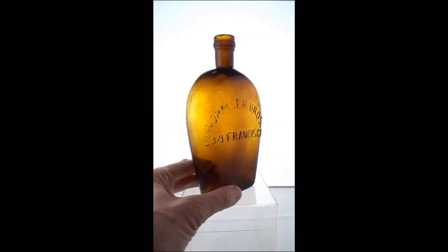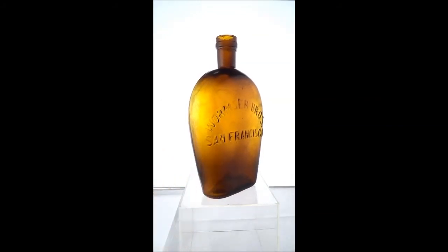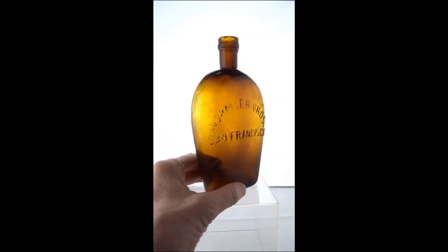These were believed to have been made around 1865. Wormser would have been in San Francisco at that time. If you look at Spirits of the Old West, they talk closer to 62, but I'm not sure that would have been as accurate.